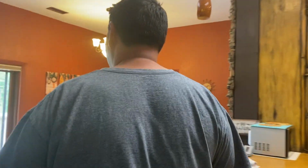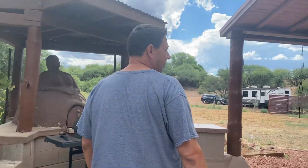This is the part that my daughter fell in love with, and I think it's a really good thing as well. So this is the backyard. If you walk this way, it leads to the front of the house where we came in to start with. But as you go back here, this once again is the reason I fell in love with it.